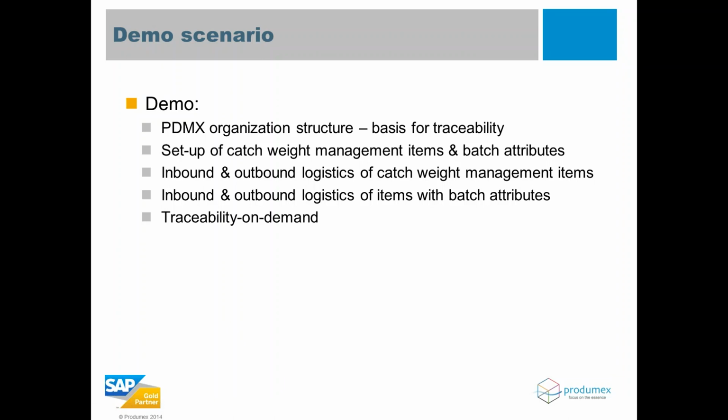Some of you may already have seen it, but for those of you who haven't, I think it's absolutely necessary that you are aware of this. Then I will show you how you will define the setup of catch weight management items and batch attributes, because these are additions that we have, extensions that we have added to sub-business 1.